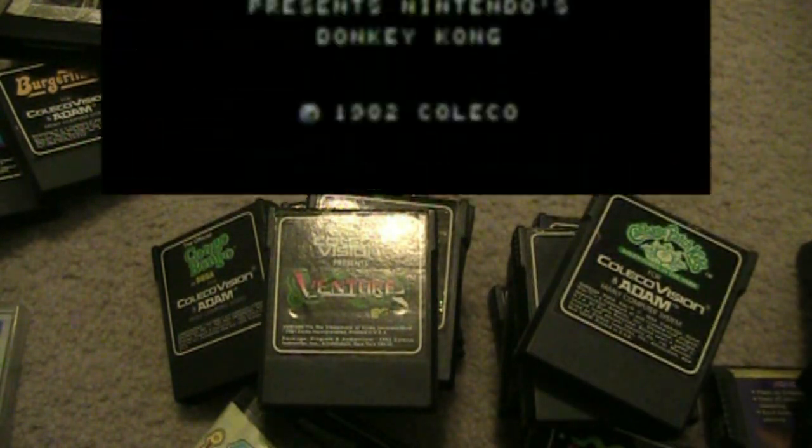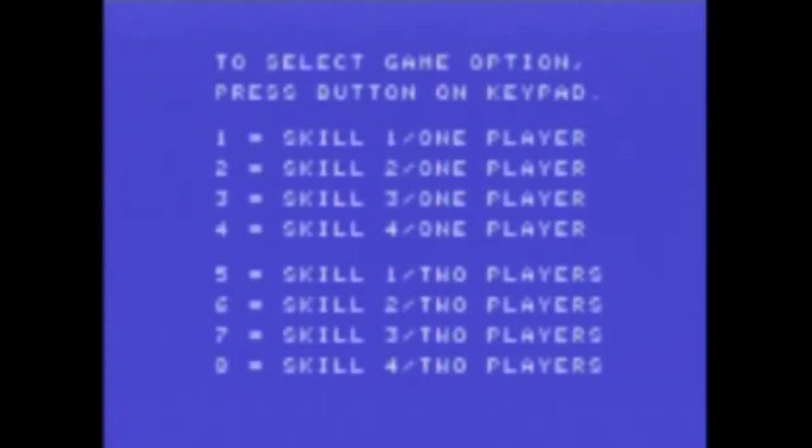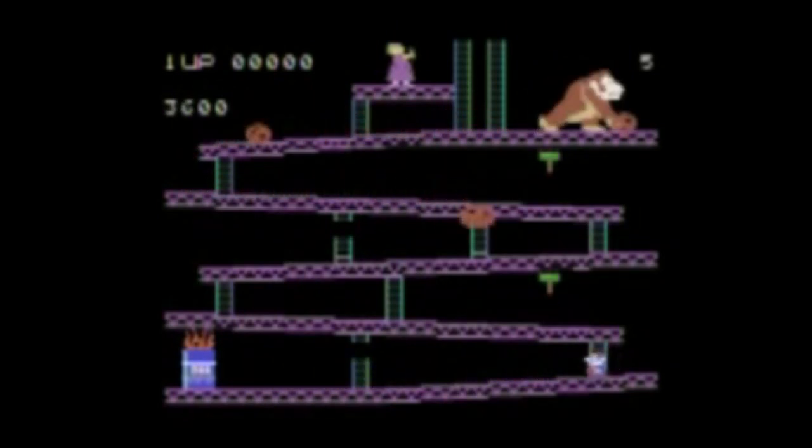Let's check out Donkey Kong. So here is Donkey Kong for the Colecovision. This is the skill level. You can always set your skill levels in most Colecovision games. And for some reason, there's always a slight load time for Colecovision games, even though it's in a cart. On some games, actually, there is none.